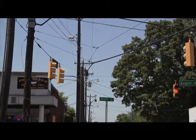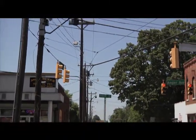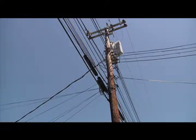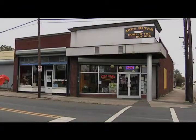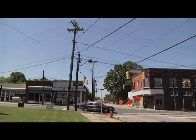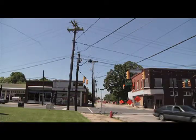The replacement of the existing power poles as part of the Angier Drive Streetscape project is moving forward. The new poles are taller to move the topmost overhead wires higher, so they are more out of the sight line. They will also be located behind the sidewalk, whereas the existing poles are immediately behind the curb. The poles and wires will be replaced by Duke Energy and will cost the city $228,000.